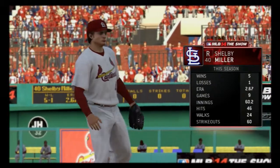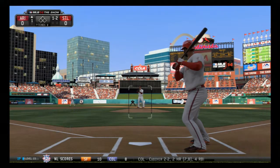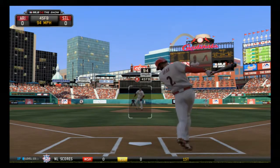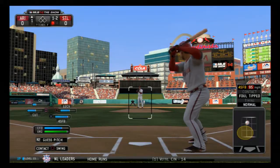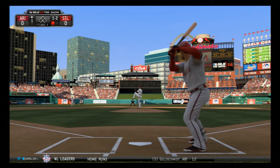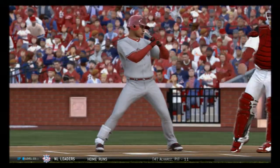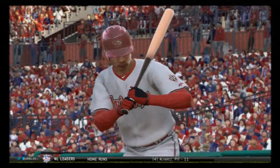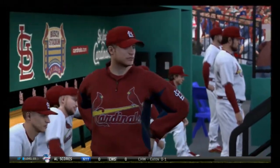24 walks, 60 innings pitched, so he has about a 9 Ks per 9, which is a very good rate, and he is going to get a K here. Good pitch there, swung on and missed for the first batter down. Now Gerardo Parra is going to strike out with him, taking strike 3, and it's a pair of punch outs that begin the ball game. We didn't get anything going that inning.